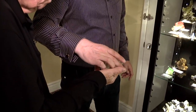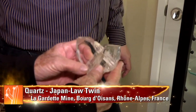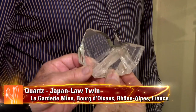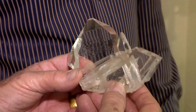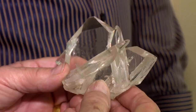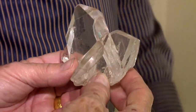I've been spying this here, a Japan Law twin, and then you got this. Boy, that is wild. Isn't that a beautiful thing? But it's from La Gaudette in France. And quartz is a very common mineral. Yeah, exactly. But the French La Gaudette specimens of quartz are some of the finest. Totally off the wall for that locality. But it's a lovely piece as well.